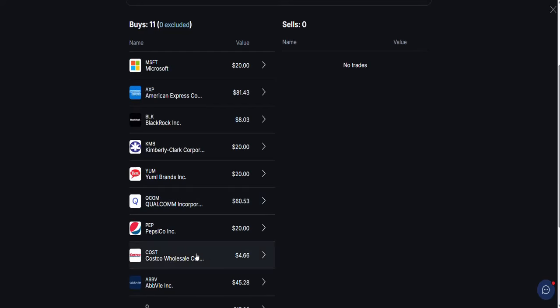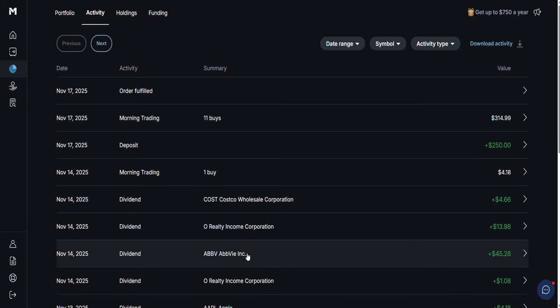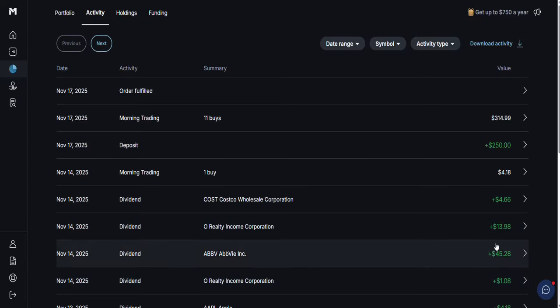So this is a dividend drip, Costco, $4.66. This is one of the dividends that rolled in on Saturday. And that $4.66 buying a very tiny share, kind of like BlackRock, 0.00507 of a share of Costco. You can see here are the dividends that rolled in. Costco is at $4.66 like we saw. Realty Income, for some reason, it's split into two, $1.08 and then $13.98. And then AbbVie, that nice dividend of $45.28.